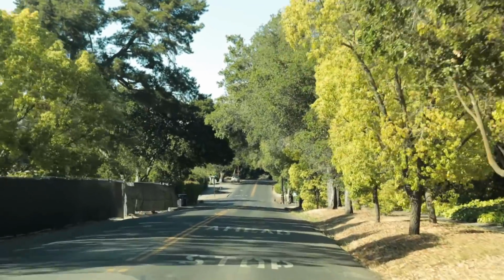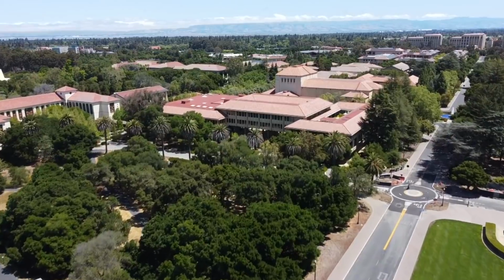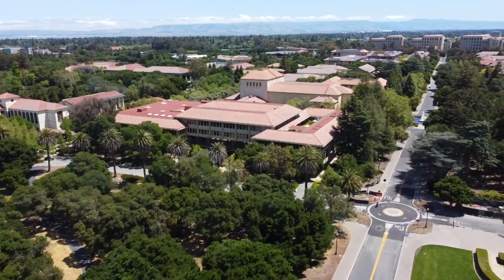And just a lot of friends are here, and we live in Los Altos Hills, which is a great area because you can go to Palo Alto in 20 minutes, you can go to San Jose, you can go to San Francisco. So it's kind of in the middle of nowhere, and still you can get to places where you need to go for work very fast.